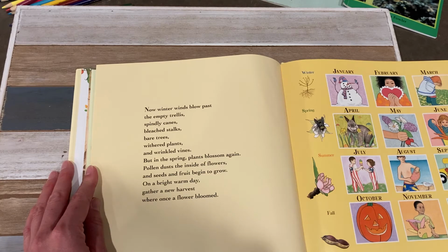Now winter winds blow past the empty trellis, spindly canes, bleached stalks, bare trees, withered plants, and wrinkled vines. But in the spring, plants blossom again.